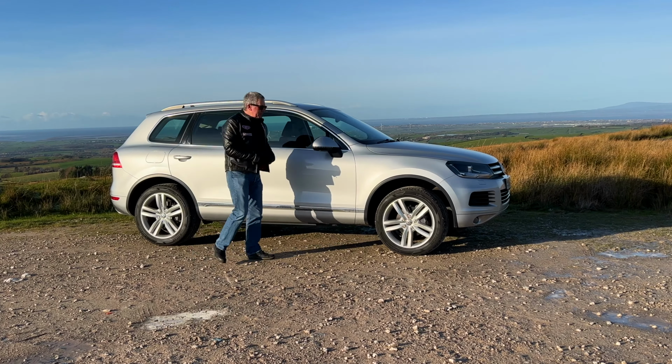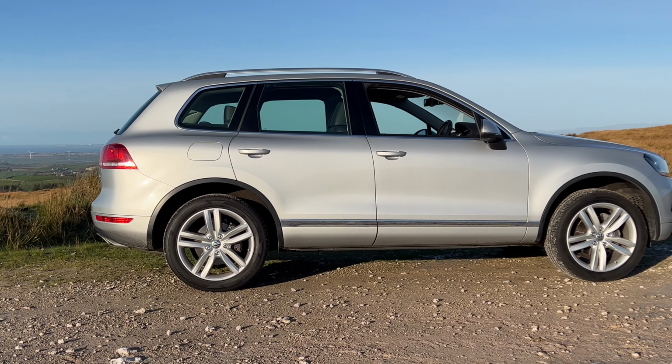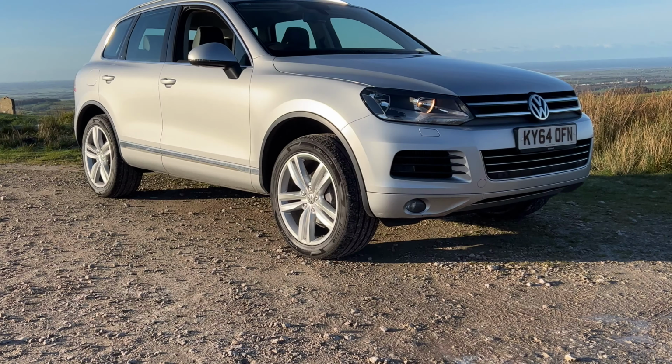Today I'm going to show you around our Volkswagen Touareg. Then I'll take you for a ride in it, but first I'll tell you a little bit more about it. It's a 3-litre TDI V6 BlueMotion Tech SE Tiptronic 4-wheel drive, 2014 on a 64 plate.